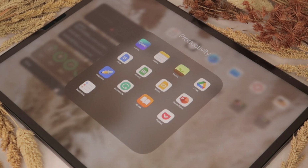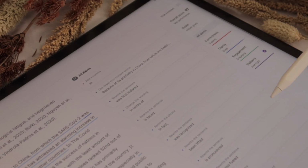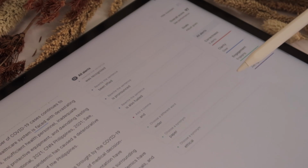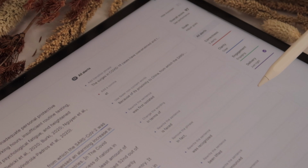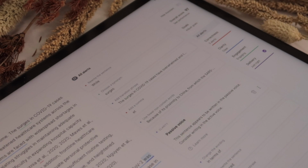I also have Grammarly, which is a writing assistant that helps you with spelling, grammar, punctuation, clarity, engagement, and everything that concerns writing. If you're looking for an application that can help you refine your essays and compose mistake-free writing, Grammarly is great for you.